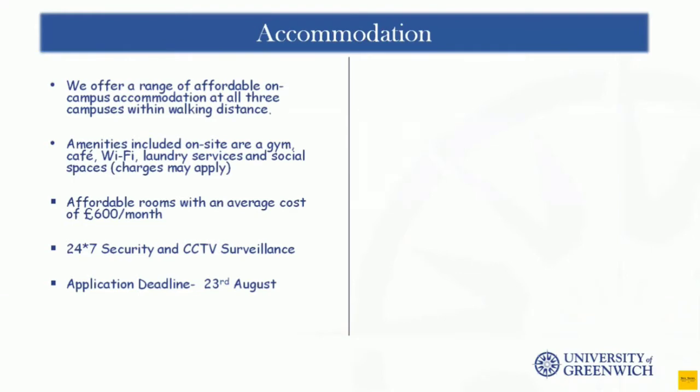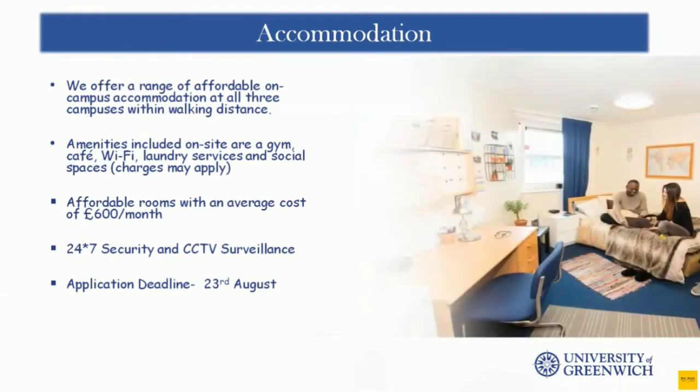Accommodation, like I've already said, we do provide accommodation in all our three campuses. Our accommodation cost is on average £600 per month, and that includes most of the charges: all the bills, electricity, gas, Wi-Fi, laundry services. It might not cover gym or cafeteria services, but the charges for those are very minimal.